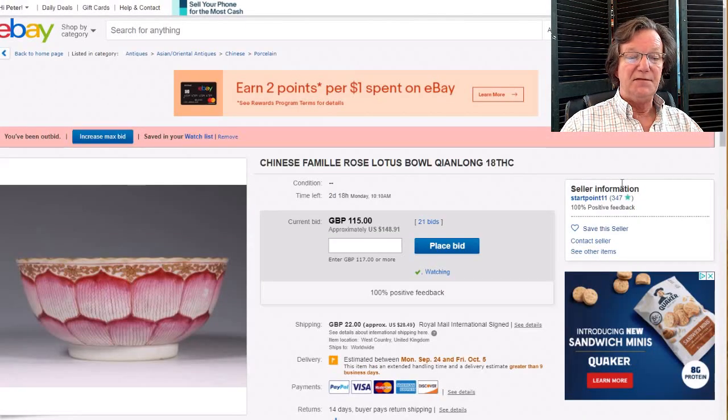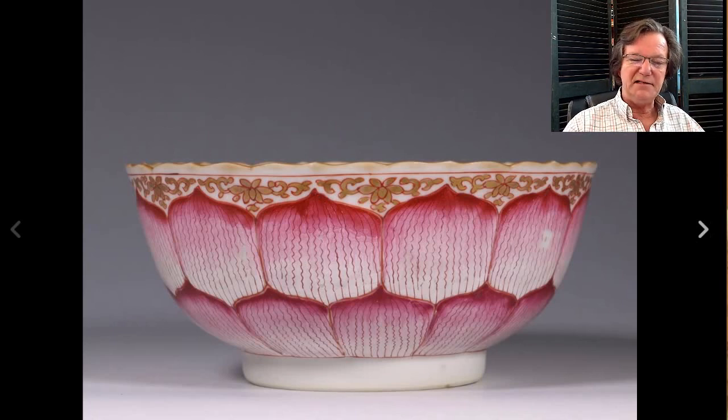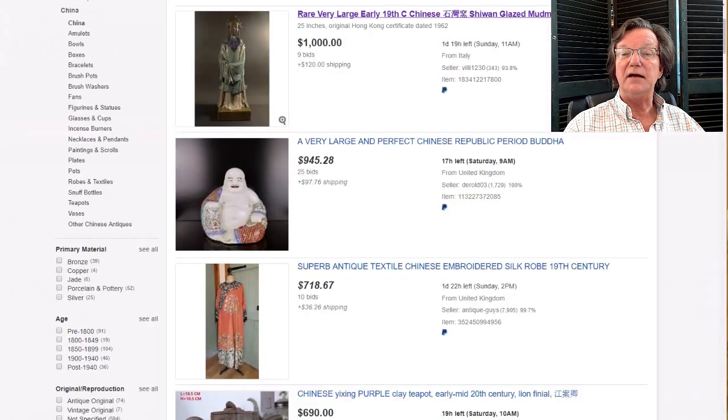Okay, and this is something that's coming up this week. We're now into the things that are closing over the weekend. This is a bowl that many of you have seen before, but it's a particularly nice one. A lotus bowl with a Famille Rose and gilt with a red outlining. These two color bowls are quite nice. They're very elegant. They made these in bowls as well as platters. And it's up to $148 and it closes on Monday, okay?